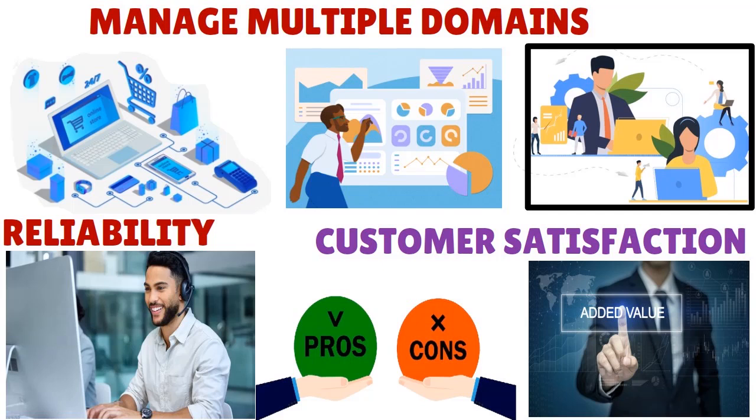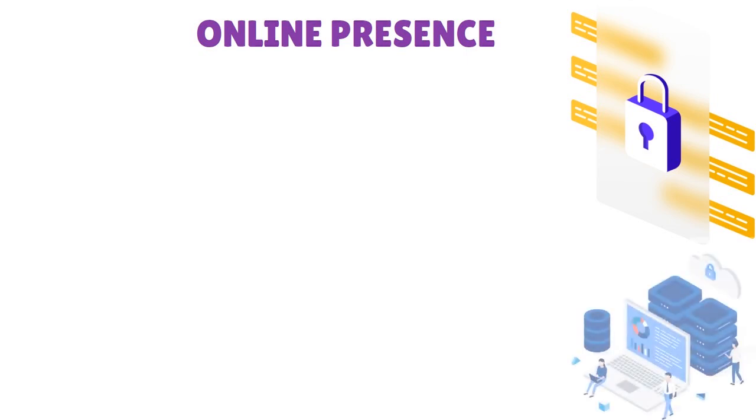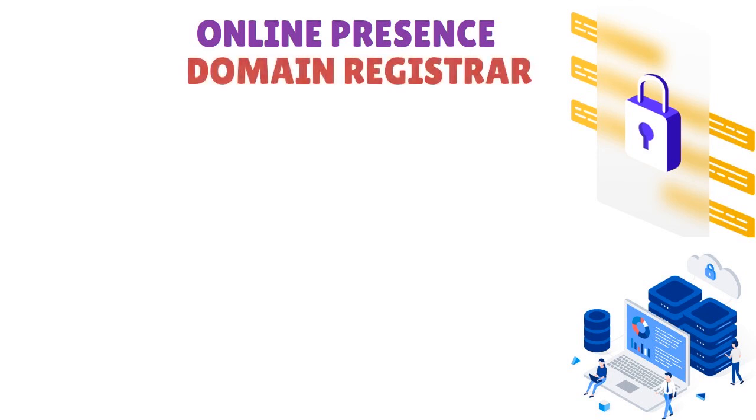If you value prompt and knowledgeable support for your domain-related inquiries or issues, you will love SiteGround Domain Registrar. If you value domain privacy protection, this is really good also because your personal information remains private and secure, especially when it comes to the whole data process. If you want a one-stop solution for your online presence with a range of complementary services, including web hosting, website building tools, SSL certificates, and more, you want to choose SiteGround Domain Registrar.